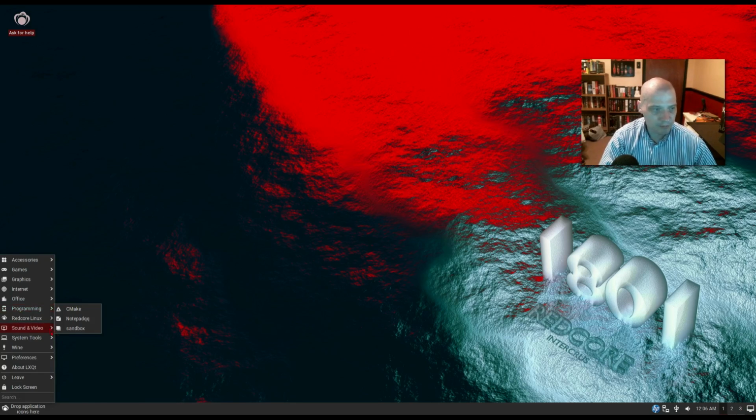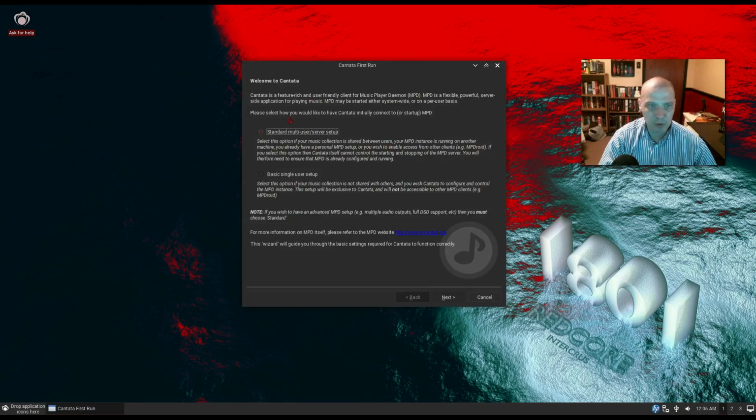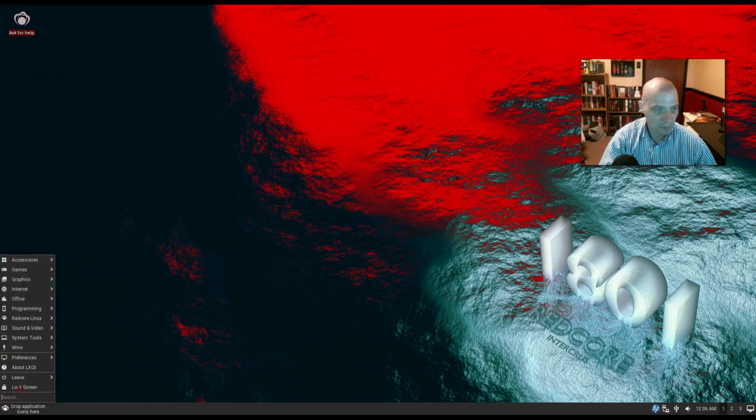Sound and video. We have Cantata as our music player. Cantata is a really nice music player. It is an MPD music player. Also under sound and video, we have GUVCView. You see this program right here that my head is in? This is GUVCView running on my main machine. It is a webcam utility.